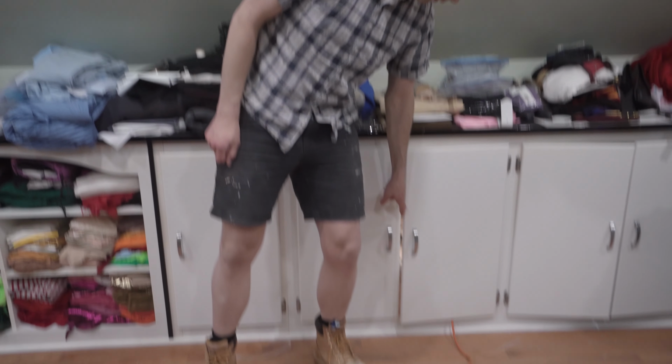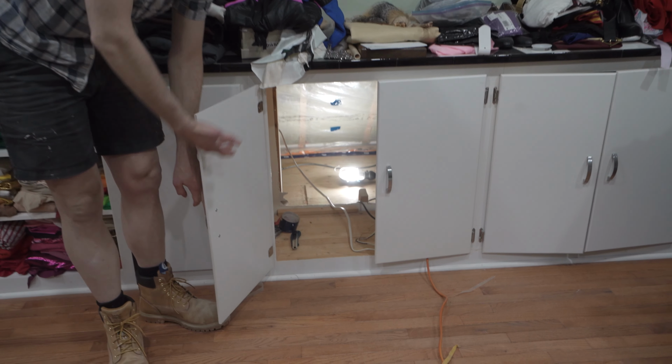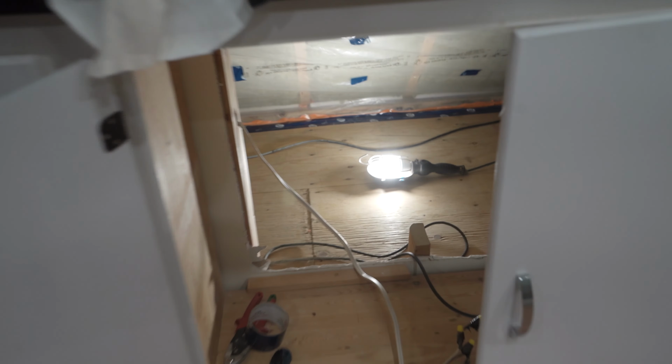So obviously we have way too much Christmas stuff and we want to make the basement somewhat usable, even if everything's at a height in which I bash my head into it. Thankfully, we have all this storage behind the storage.